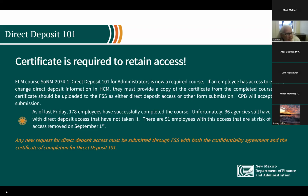And to submit the certificate of completion, you will need to go into the FSS and use either the one-off submission or the direct deposit submission. A lot of people have been sending us their confidentiality agreement with it as well. If you already have access, you do not need to resend the confidentiality agreement. We already have that on file for you, but we're not going to reject it if you submit the confidentiality agreement with the certificate and you already have access. We're just going to mark you as in compliance and move forward.